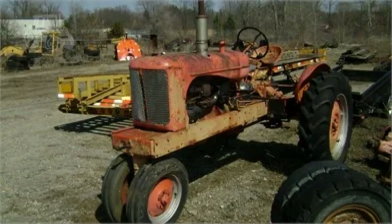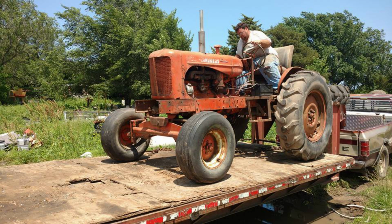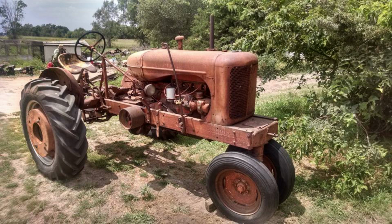Number 9. Allis-Chalmers WC. This was manufactured from 1933 to 1948 by Allis-Chalmers in West Allis, Wisconsin. There was a total build of 178,202. On the first 25 tractors built, the company used a Waukesha gasoline 4-cylinder liquid-cooled engine at 186 cubic inches. On the remaining tractors, the engine used was Allis-Chalmers, also gasoline 4-cylinder, with a liquid-cooled engine. This one was 201 cubic inches.